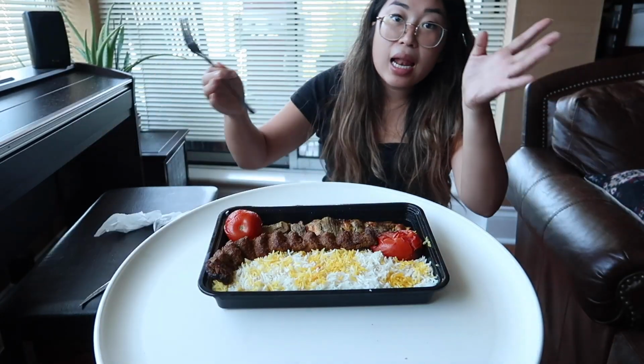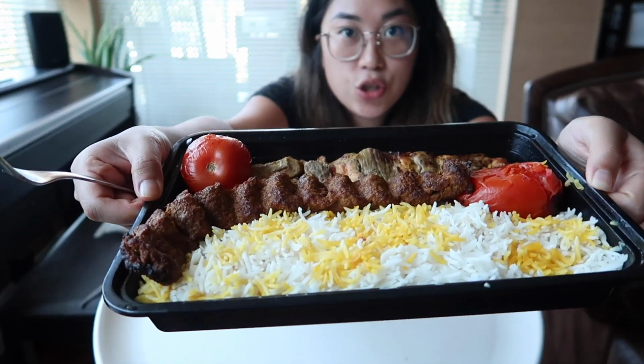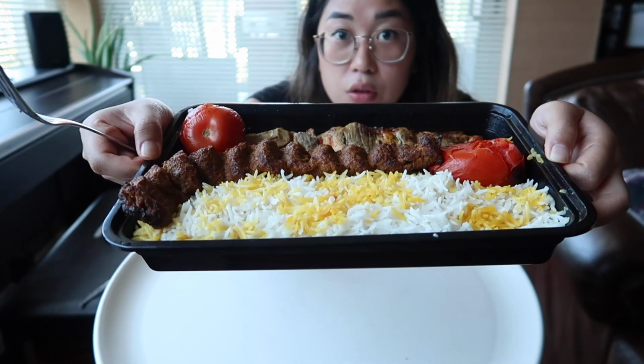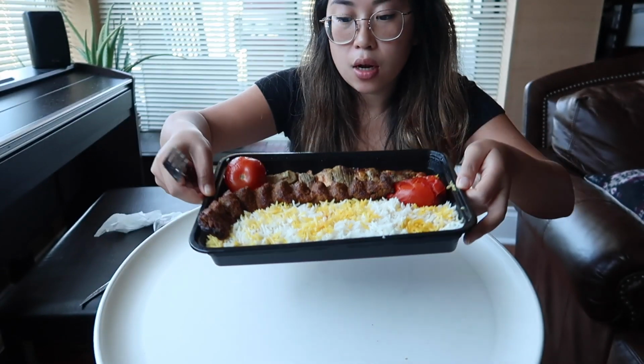Okay, let's go to Zeitoon. Alrighty, and last but not least, we have Persian food from Zeitoon. Yes, they have a few locations. I believe they have 1 or 2 in North Van, and they expanded to downtown near English Bay Beach.